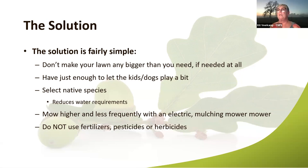Selecting native species will help reduce the amount of water required in your landscape. The other thing you can do is to mow higher and less frequently, and particularly with a mulching mower. There was a study I just heard when I attended a seminar just last week, where they did a whole study on the numbers of pollinators and how it changed whether you mowed your lawn once a week, twice a week, or every 2 weeks or every 3 weeks.